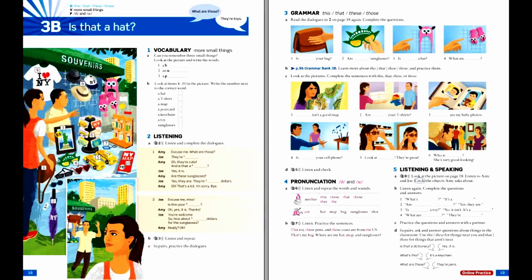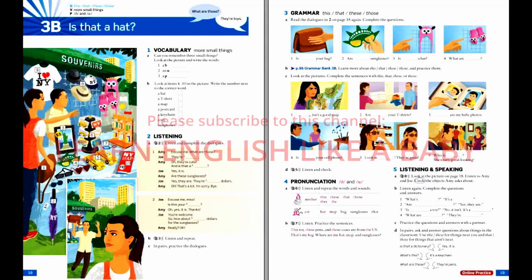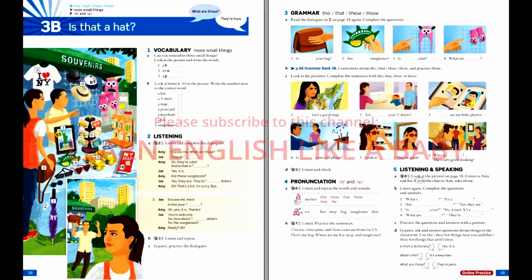2.7. This toy, these pens, and those coats are from the U.S. That's my bag. Where are my hat, map, and sunglasses?